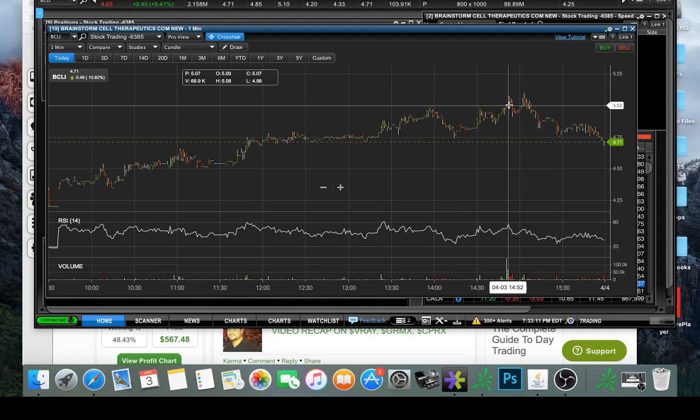So I bought it right here when it was breaking out right there at 4.84. I didn't know how far it could go, so I just got out at 4.94.